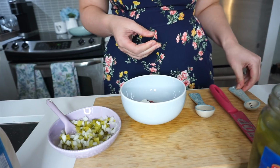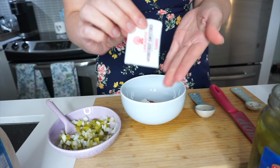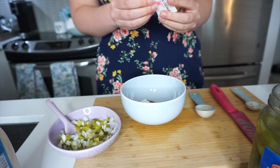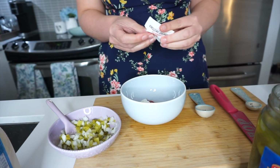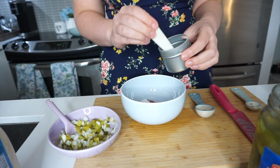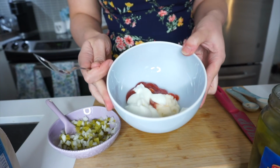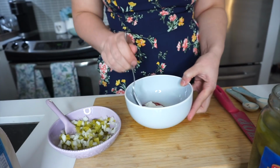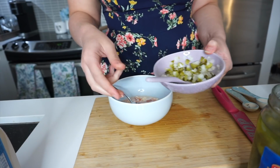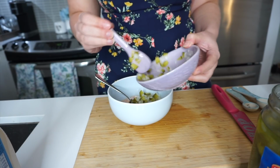And then you're also gonna want 1 teaspoon of any sweetener or sugar alternative that you have. I have the Lakanto monk fruit sweetener, so I'm gonna go ahead and just pop that in as well. And then you also want a pinch of salt. It should look something like this in the bowl, and I'm just gonna mix all this together. I'll also add in, of course, the pickle and onion mixture before I forget. So let's just go in with that.